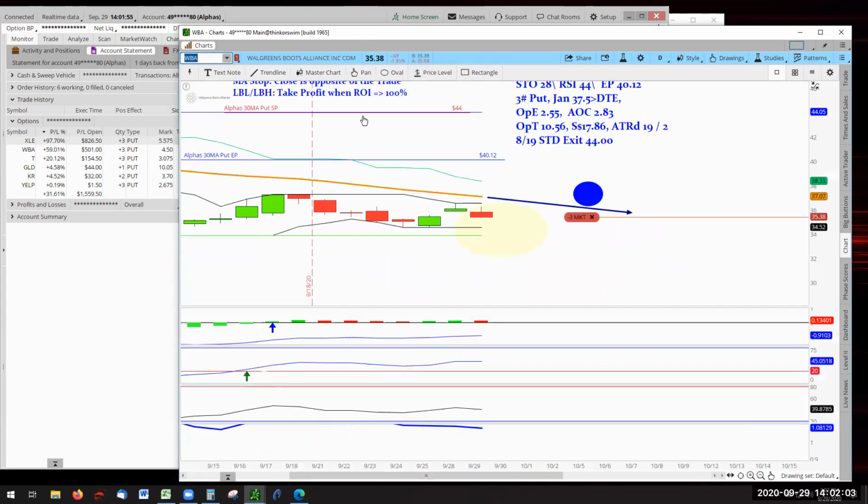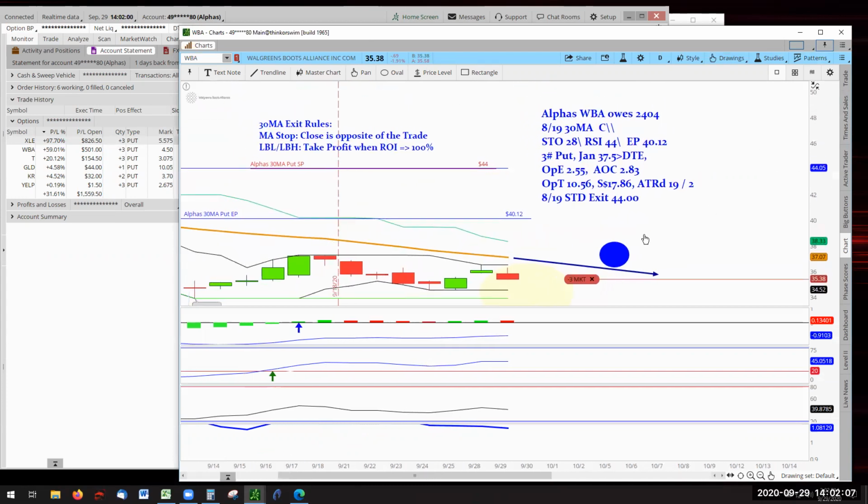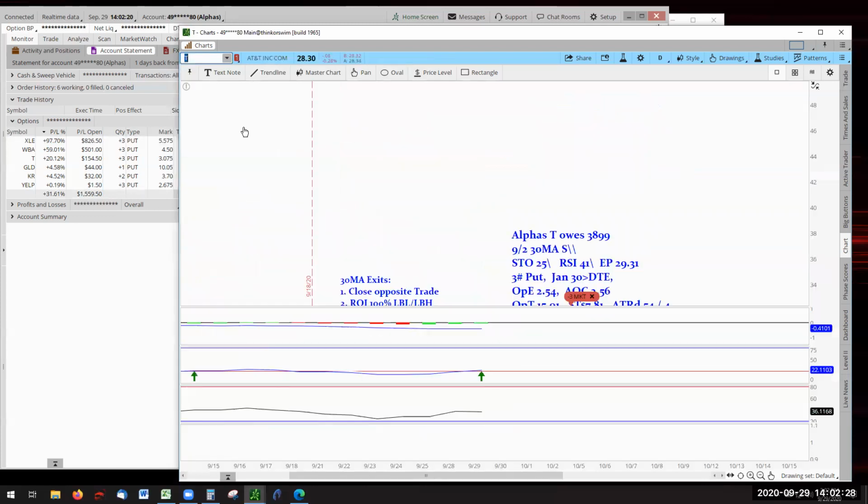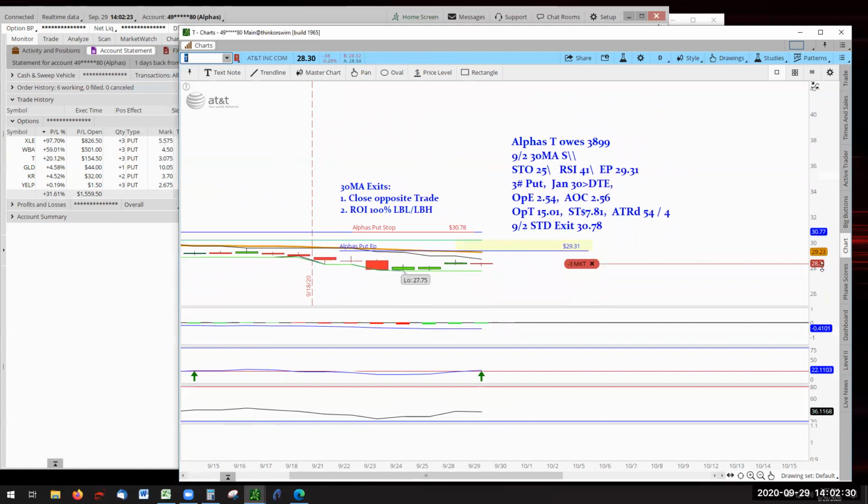And here is Walgreen. And Walgreen is also the same situation. We have a nice dropping point. We have some nice buffer zone. We have a nice sweet spot here if it closes above the 30-day moving average. We have 40% to go. Is the put in the down direction? We'll be checking it out. Okay, that takes us now to AT&T.